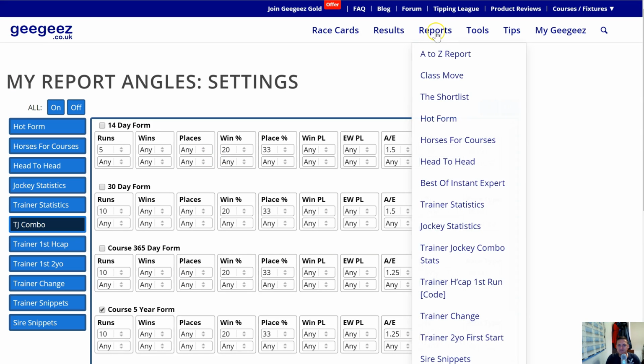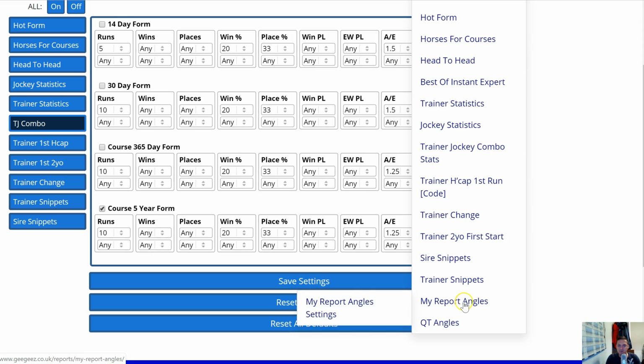And we deliberately put my report angles here, because unless you're using the defaults, nobody else is going to have the same settings as you. You can find edges for yourself that not even people with the same access to the same tools are finding, because they're using them in a different way. And I think that's a super powerful weapon to have in your armory.